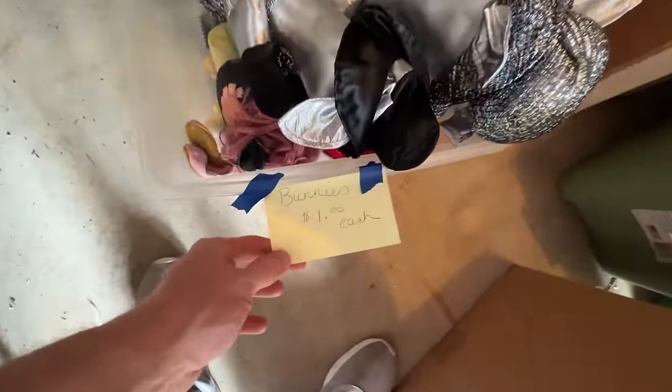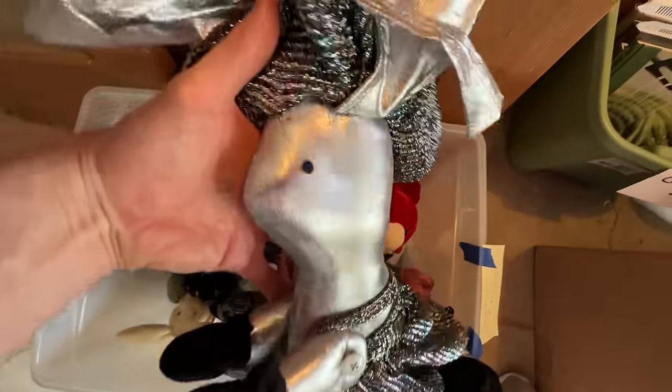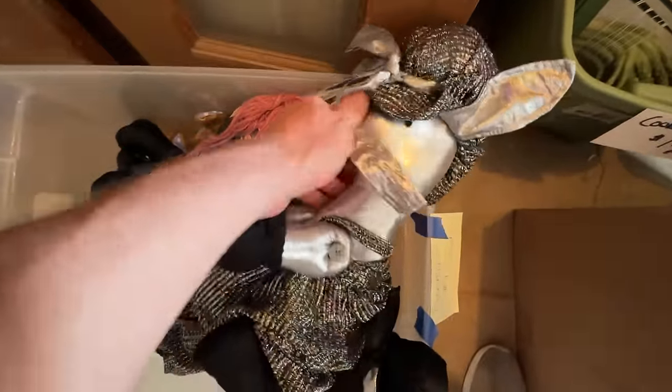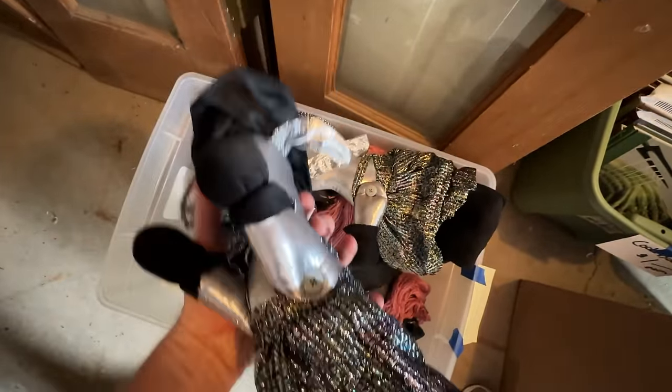All right, so over here, there's a bin with bunny plush. These two up top caught my eye because they're really shiny and I like the silver color. Initially, being a guy, it reminded me of a Playboy bunny. And this is the one that I saw first. So I was like, is this a Playboy bunny? But then I saw this one next to it and I said, this now reminds me of the American Gothic painting in a way.